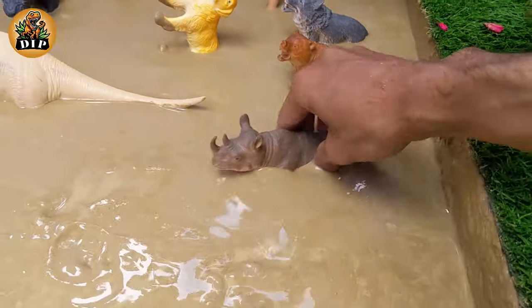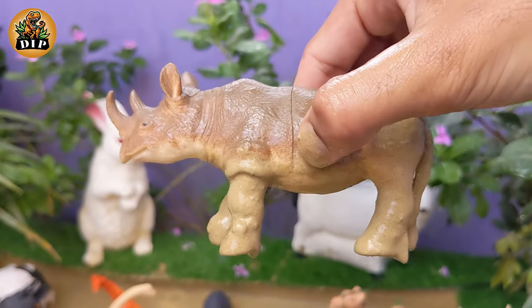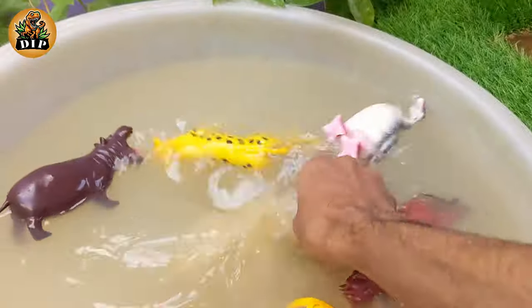And the next animal is rhinoceros. Rhinoceroses are large, heavy animals with thick gray or brown skin, short legs and one or two horns on their nose.